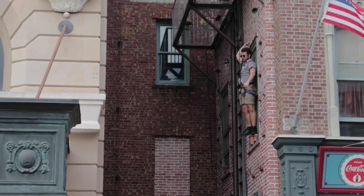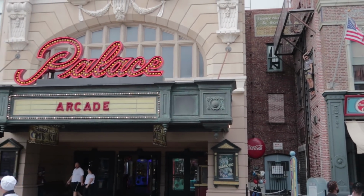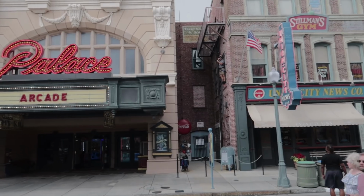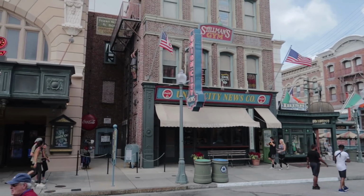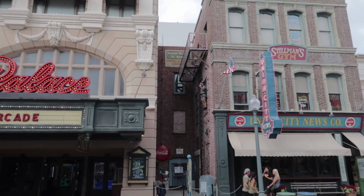Yes. So let me describe where this wall climbing, rock climbing is, because it is not even on a park map. The Jurassic World one, or Jurassic Park one, isn't either. So in New York, it's by the Palace Arcade and in between the Union City News and the Irish Shop. So right through here, there's a little alcove where you can do your wall climbing.